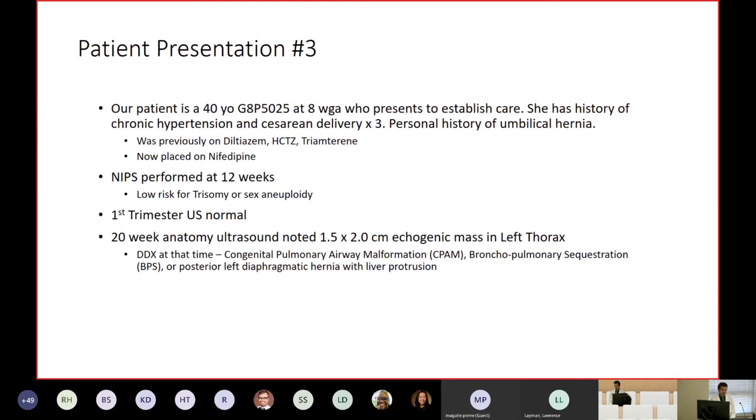NIPS was performed at 12 weeks, screening for trisomy and sex aneuploidy, which was all normal or low risk. Her first trimester ultrasound was normal. However, at her 20-week detailed anatomy ultrasound or screening anatomy ultrasound, there was noted to be a 1.5 by 2 centimeter echogenic mass in the left thorax. So the differential at that time included congenital pulmonary airway malformation versus bronchopulmonary sequestration versus posterior left diaphragmatic hernia with liver protrusion, although it was difficult to differentiate those at that time.